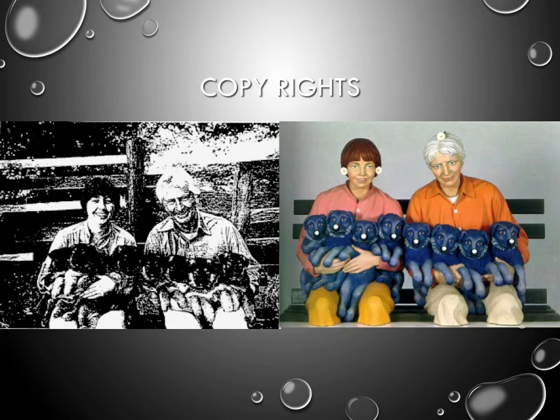But copyright, I keep saying that word because it was important for him. He went into a tiny little store at the airport, and he saw this little card where he saw this couple holding a bunch of puppies. And for him, he looked at that and thought, oh, I could make that into a sculpture. So he got home, started working on this sculpture, and he used them as a reference, but didn't use the actual likeness 100%. He changed it just a little bit.